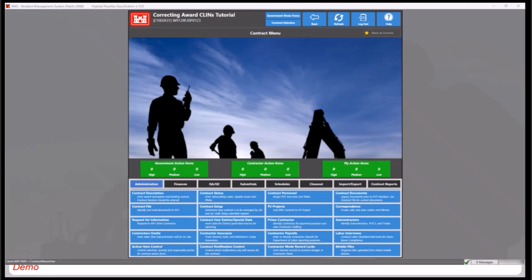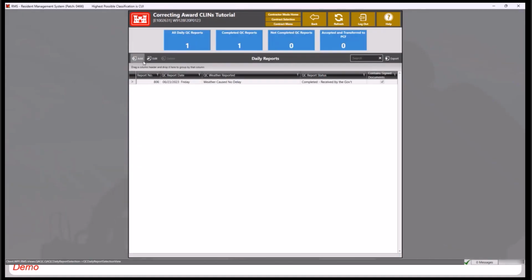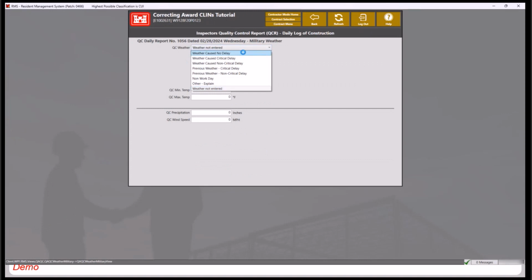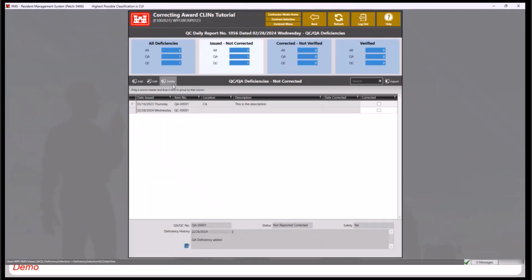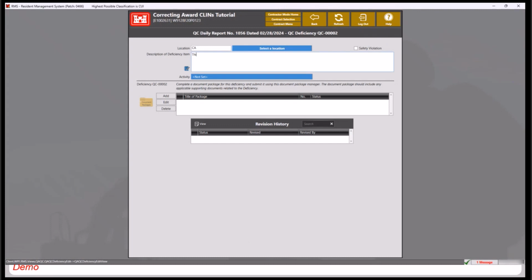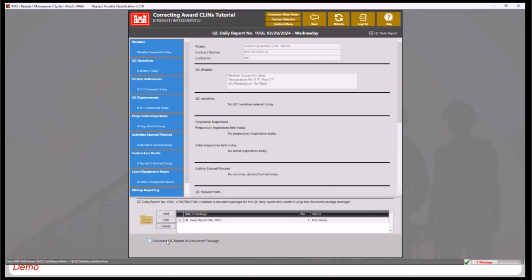And I have the same contract pulled up in contractor mode as well. Within the QC tab of the contractor mode version of the contract, I'll go to QC Daily Reports. I will add our report. First, I'll enter the weather. And right after that, I'll navigate to the QC QA Deficiencies tab within the report. So now I'll add one. And navigate back. And I'll go ahead and complete this QC report.